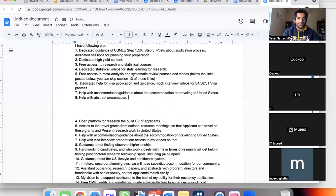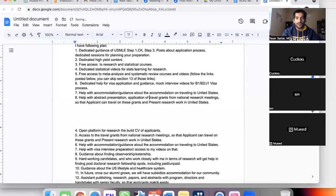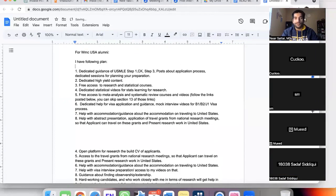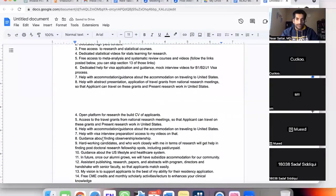Help with the abstract presentation and application of travel grants from National Research Meeting so that you can travel on these travel grants, okay? There's a lot of grants, early career grants from American Heart Association, for example, right? So we will guide you how to apply for those.